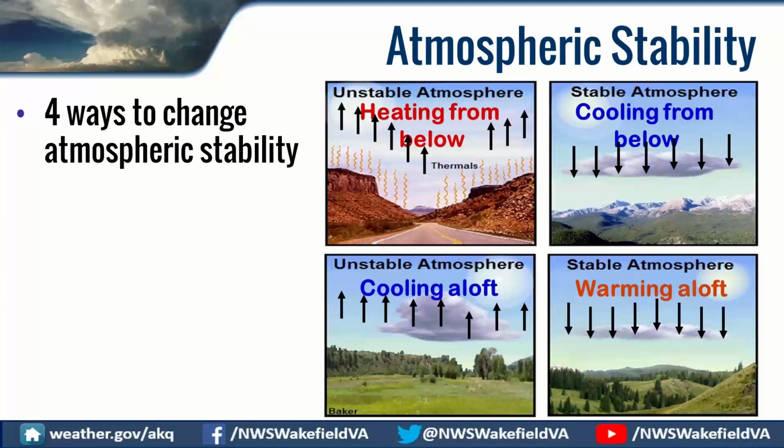In the case of a stable atmosphere, we can cool from below. So basically we have, again, that cooler air mass that will push in, but if the air below is stable, that's going to enhance that stability rather than decrease it. So if you have a stable air mass above and below, that's going to tend to resist that convective mode.